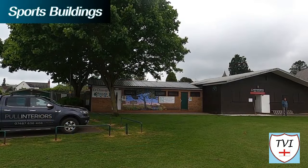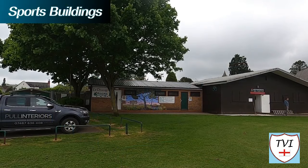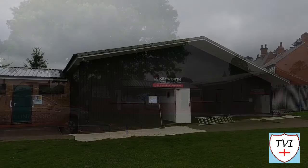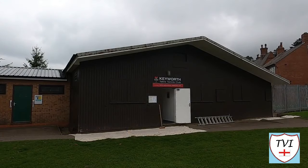The hall can be found on the edge of the rectory playing field, and so too can several sports clubs. For almost 55 years, Keyworth has had a very successful table tennis club. It has 11 teams that play in various Nottingham and District table tennis leagues, but it also holds social sessions too.